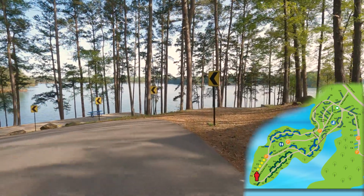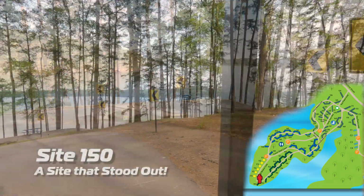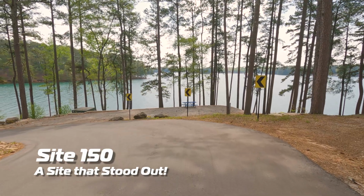As we toured around this camping loop, we saw 2 sites that really stood out to us. The first one is Site 150. This has a spectacular view of Lake Lanier.